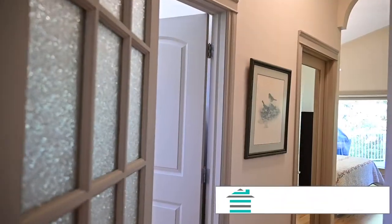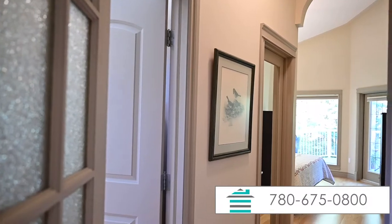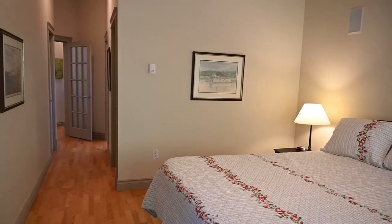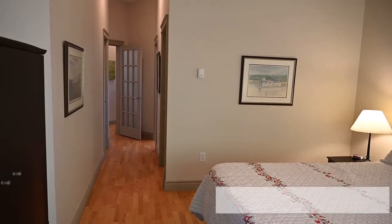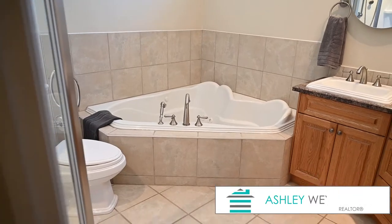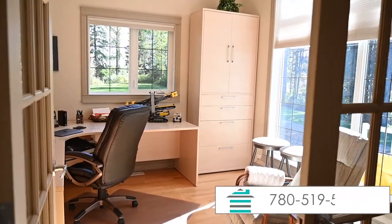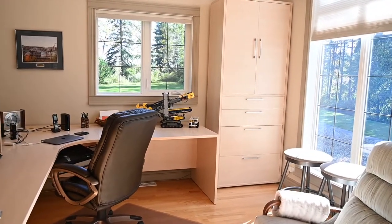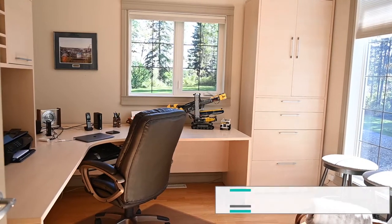Speaking of privacy, an entire wing of this home is devoted to the master bedroom. Enjoy private deck access, a walk-in closet, and a fully equipped ensuite without ever having to leave the sanctity of your own personal retreat. If work does manage to follow you home, finish it off in the ample afternoon and evening sun in this creative personal workspace.